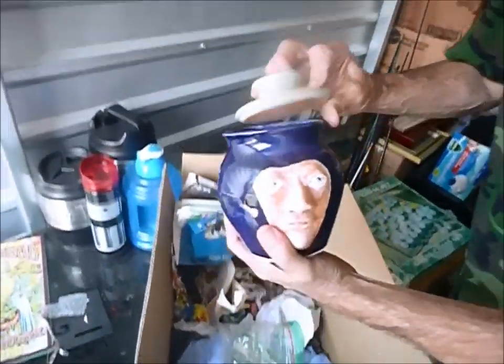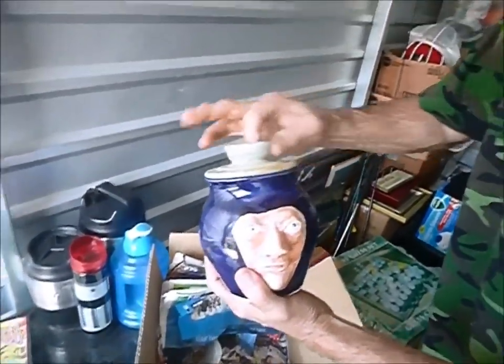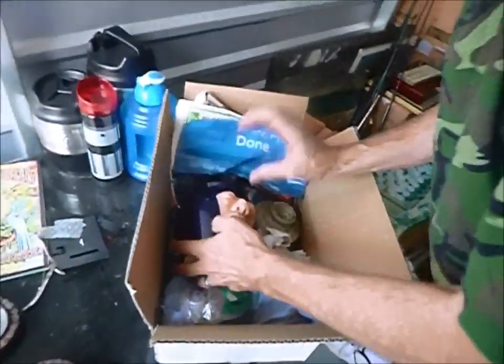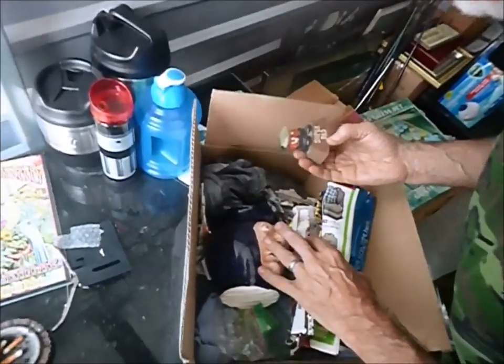That's neat. And here's the lid, I think. Or is that the wrong lid? No, that's right. That looks right. I think there's another lid in here. All right, let's keep digging. But this could be really good. I mean, sort of good.